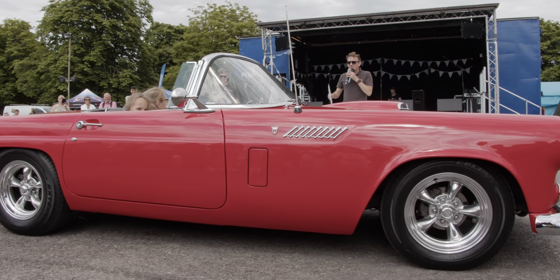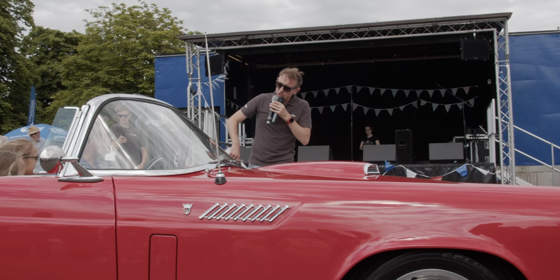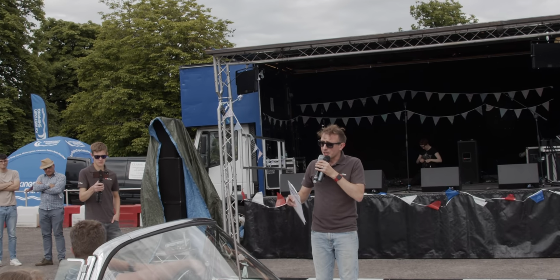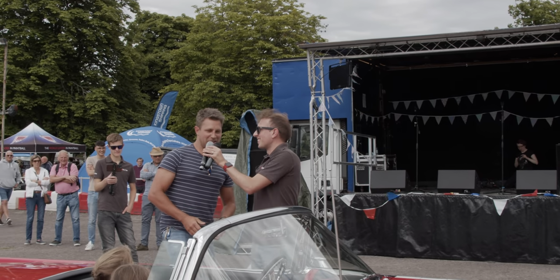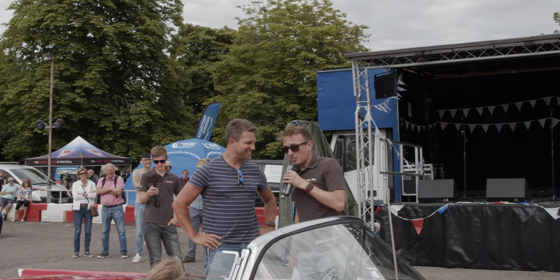My, I have never seen one of these in real life outside of a museum. Come on, jump out. I have only ever seen one of these outside of a museum as a toy, as a little model. I've never seen one full size, and I've never seen one as clean as this. You must be pleased. Yeah, very chuffed. Only got it a few months ago, so it's been a good result. It's not a bad result.